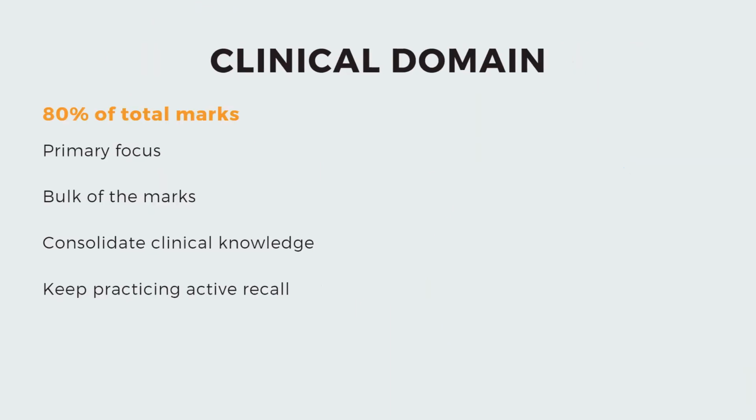Bear in mind, the bulk of your score is obtained in clinical domain, which accounts for 80% of the total marks. Focus your preparation primarily on consolidating clinical knowledge.